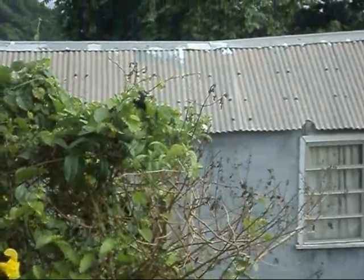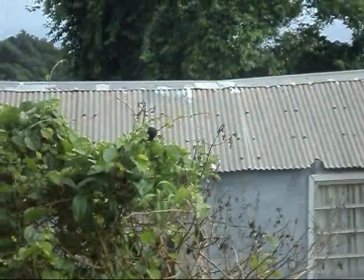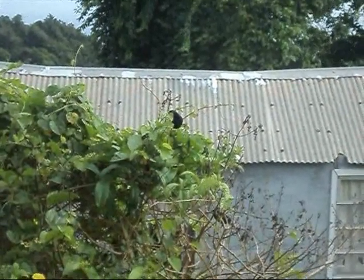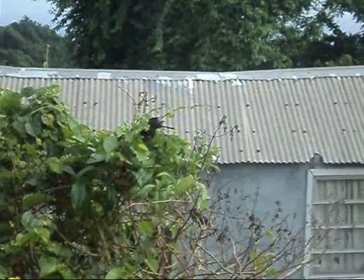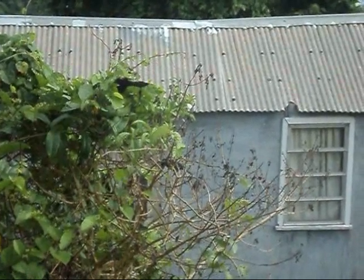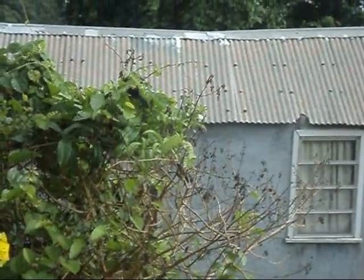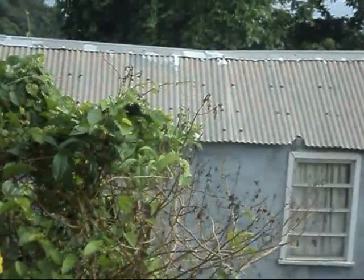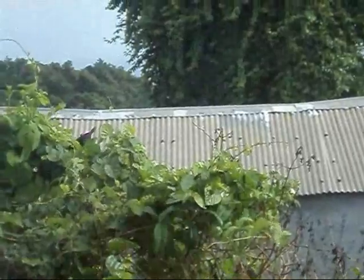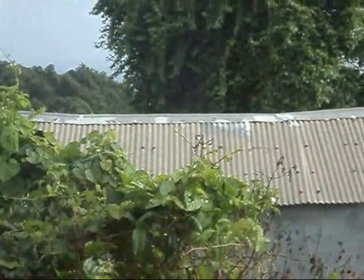Blackbirds, they come out in their numbers after the rain, because they know very well that when the rain falls, other insects and other creatures come out. And when you see them on the leaves of trees and plants and so on, they are searching for food. They're probing because they're hoping to find something nourishing to eat.